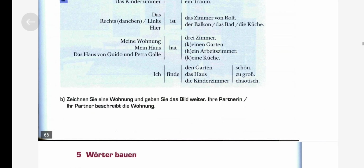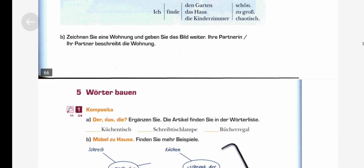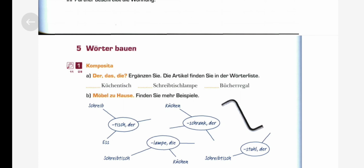Next is, zeichnen Sie eine Wohnung und geben Sie das Bild weiter, Ihr Partner beschreibt die Wohnung. Okay, you have to draw an apartment in which you describe the Schlafzimmer, Wohnzimmer, the Flur, the Küche, das Esszimmer, and then give it to your partner. Then your partner will say some sentences about the drawing that you have made of the apartment.